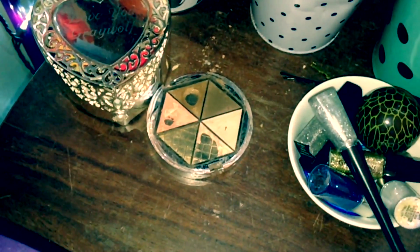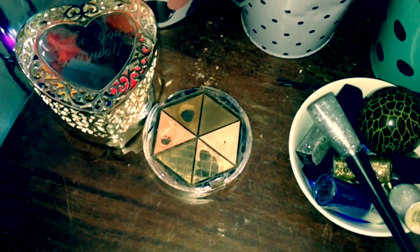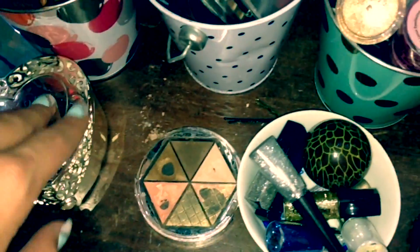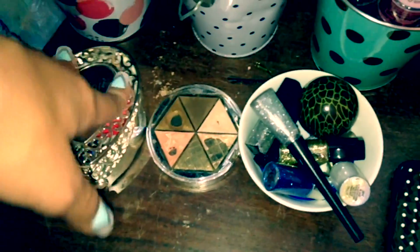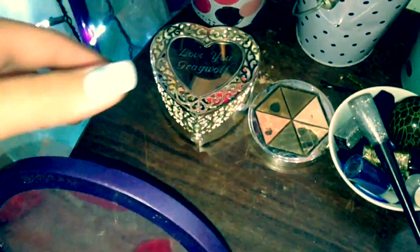And then I just have this little Smashbox eyeshadow palette that the lid came off of, so it's not sitting anywhere, and I just keep it right here. It's probably going to go in the trash soon, but I'm not done using it. And then I have this little heart thing that has some jewelry and washi tape and stuff in here from my grandfather. It doesn't really relate to makeup, but it's on there.